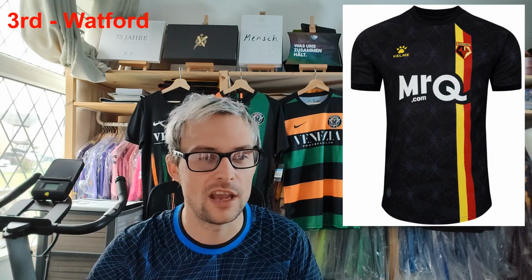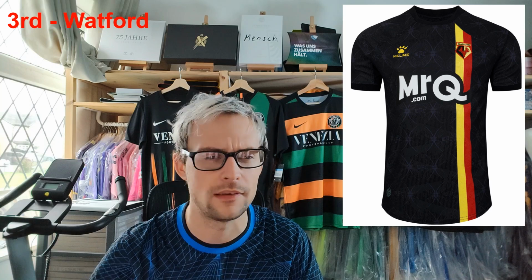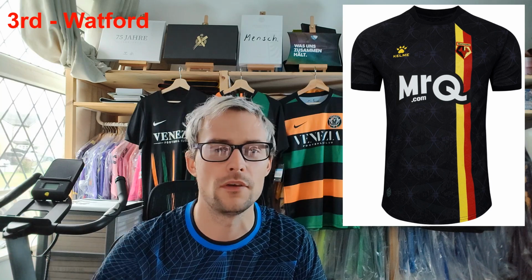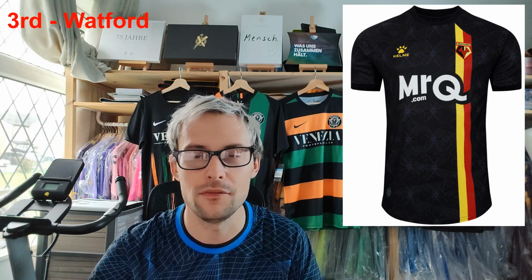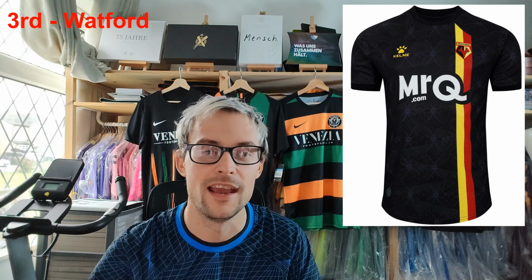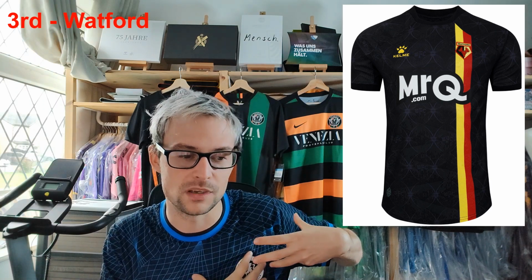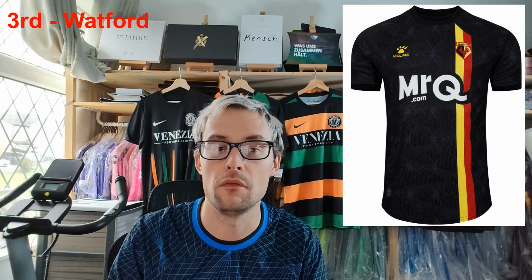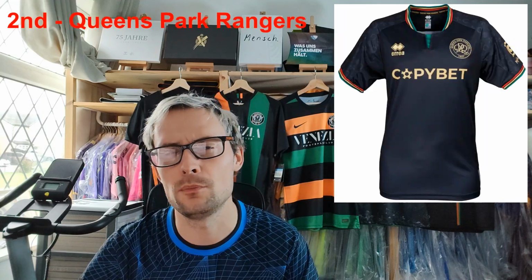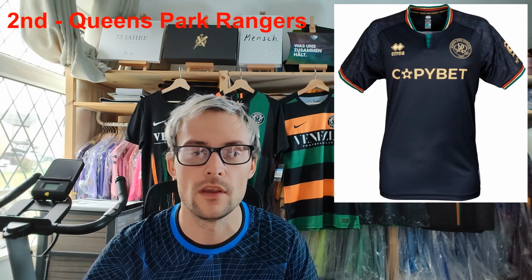Watford shirt. I didn't see this until I started doing this video, and this is very nice. I always love an offset vertical. Fits perfectly within the club crest. I love the colour combination of the yellow and the red, and then the WFC initials inside this sort of bodied design. That's a classy shirt. Fair play to Watford.